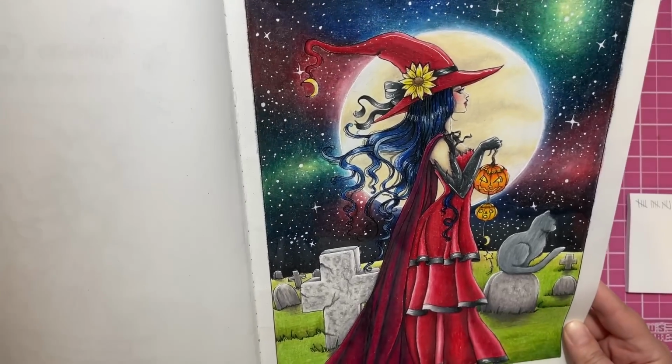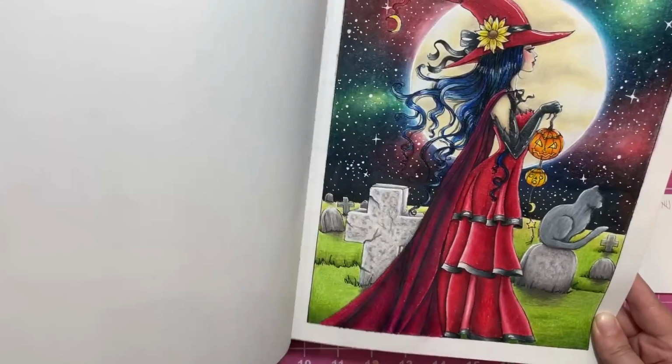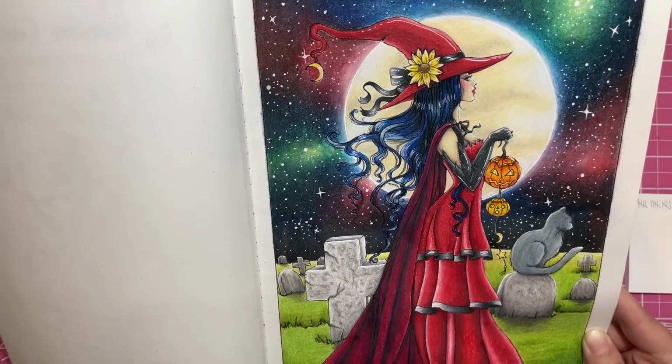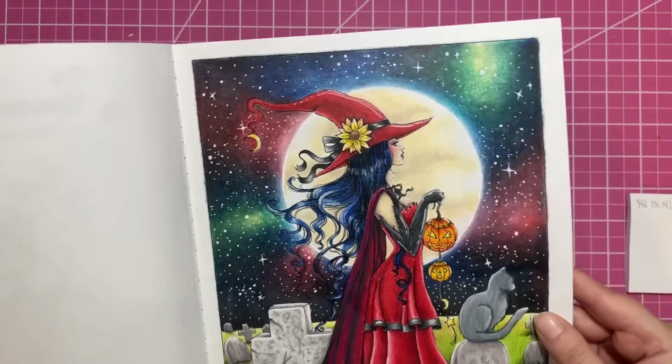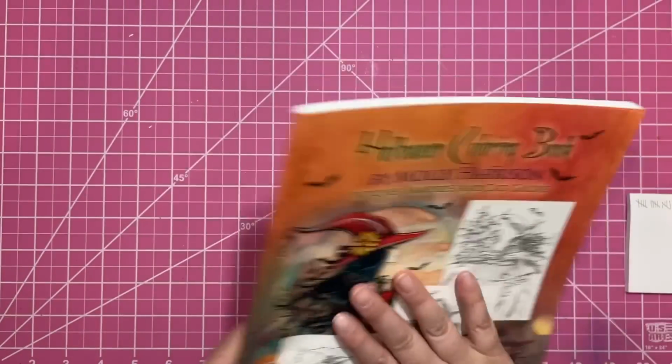I copied the colors straight from the front of the book. Really just tried to get those colors as close as I could. And just love the way the sky turned out too. That was so neat. So that's the Halloween coloring book.